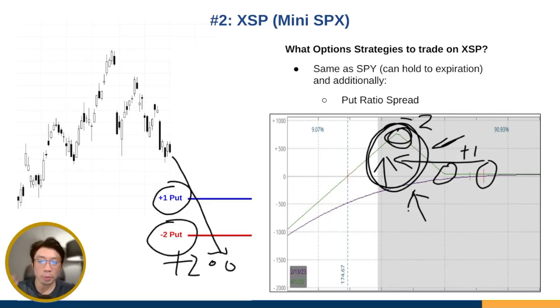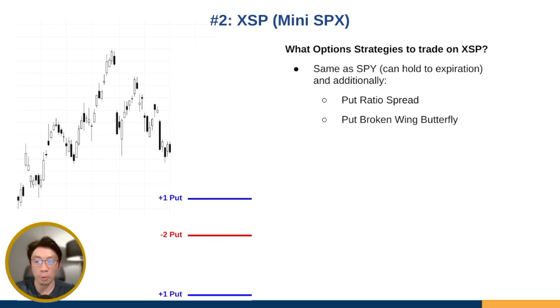Now, if you're not able to put on the put ratio spread, then do not worry, because you can put on the defined risk version, which is the put broken wing butterfly. The only difference pretty much is the long put at the bottom of the structure. As you can see, this is your defensive long put, which caps the max loss.